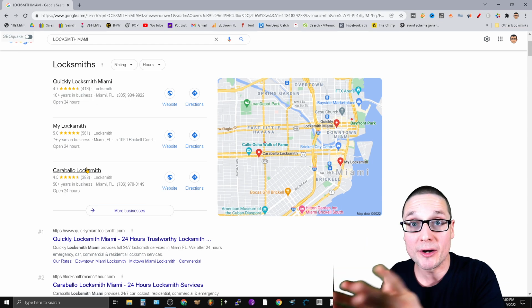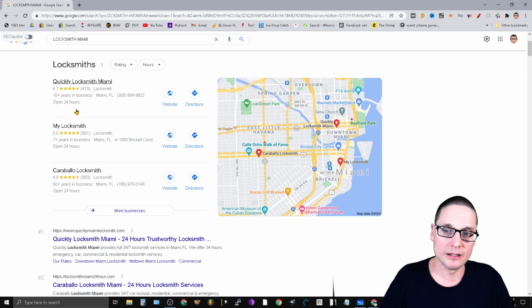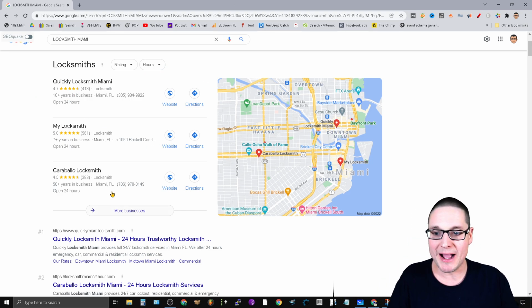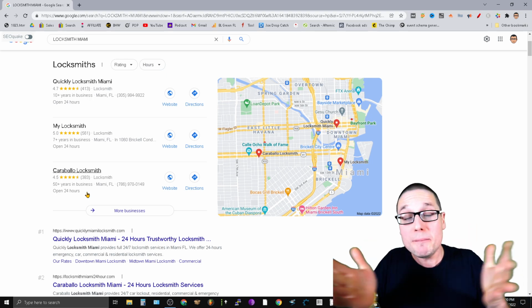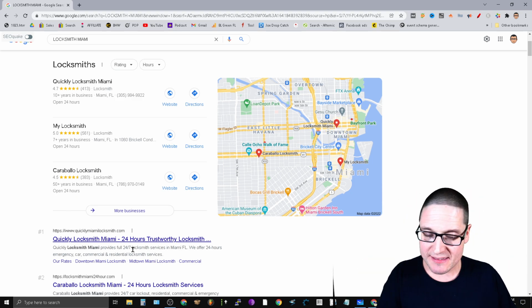So this is mirroring the business name. As you can see here, we have My Locksmith. So this guy's got a keyword in it. This guy's Quickly Locksmith Miami. I guarantee you his business name is just Quickly, right? Probably. But he's got Locksmith Miami. And then one more time, this guy's got a keyword. So for this instance, it's going to be a good idea to get a keyword, in this case, locksmith, into the business name. So that's the number 1 tip.